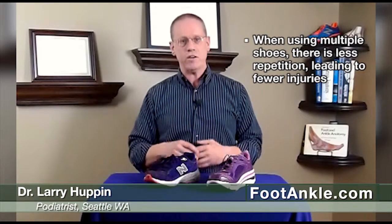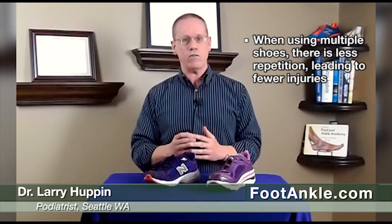And the reason for this is that it's like cross-training. You're hitting in each of these shoes a little bit differently, you're using muscles differently, and you don't get that repetition of motion that leads to injury. We're finding in multiple studies now that it's that repetition, doing the same thing over and over and over again, that's the biggest cause of overuse injuries.